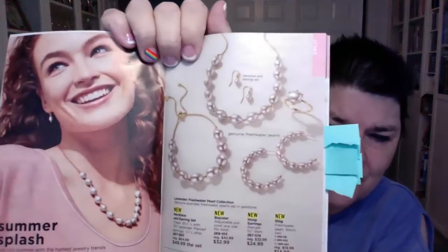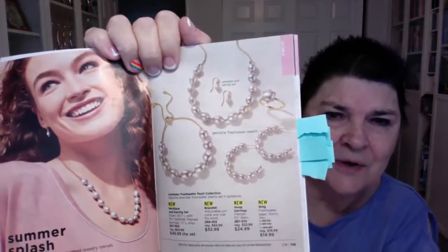We also have some jewelry, our Summer Splash lavender freshwater pearl collection. Isn't that beautiful? So we have a necklace and earrings. We have a bracelet. We have these earrings and we have a ring. Beautiful. I love these. Perfect for summer, right?